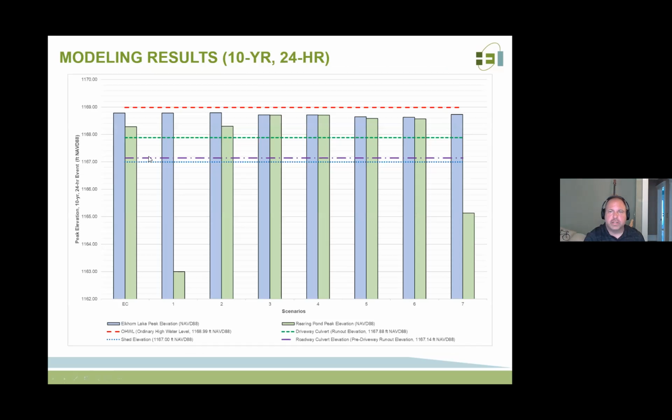So I just want to show quickly some of the results of that modeling. These bars right here, you'll see the different scenarios are across the bottom. And these are all in the memo if people received that as part of the meeting. This is the peak elevation, so the highest elevation that the lake reaches, which is in blue, and the pond, which is in green. In engineering, we choose what we call design storm events. So this is a 10-year storm event, 10-year 24-hour, which for this area is a pretty big storm event. It's about 4.5, I think, inches over 24 hours.